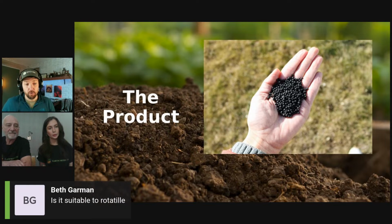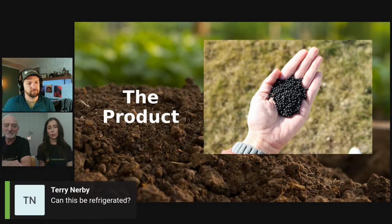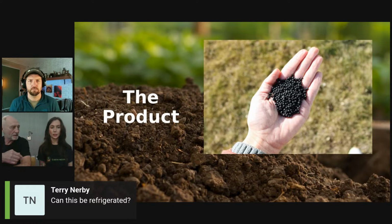Is the product suitable to rototill? Oh, yeah. It's not going to break up or anything like that. But I personally would only apply it after you were done prepping your garden beds. I wouldn't rototill it in. It's not necessary. All you need to do is sprinkle it on the top inch of your soil and water it in. So just, if that's something that you like to do, then.